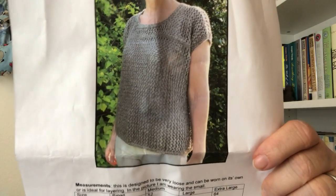The problem with the knitting of it is that you can see it's a very simple lace pattern. It is literally just a decrease and a yarn over, a decrease and a yarn over, and a decrease and a yarn over. So it is kind of dull to knit, but I have been working on it.